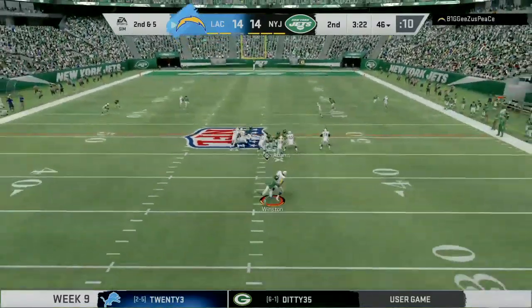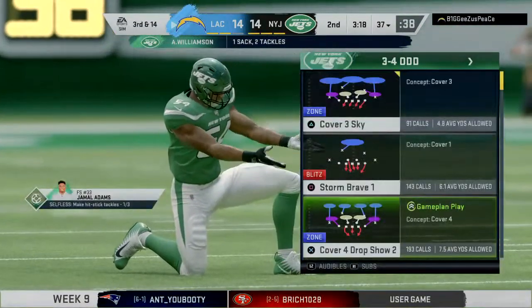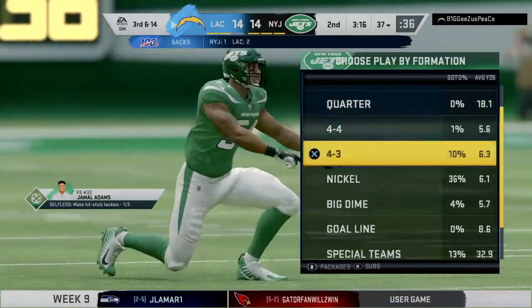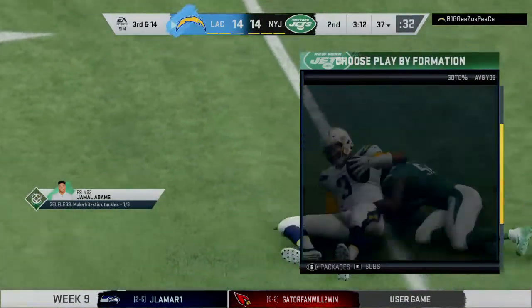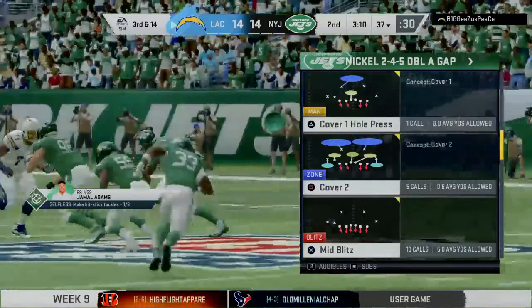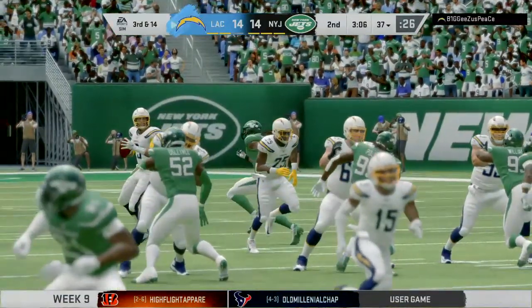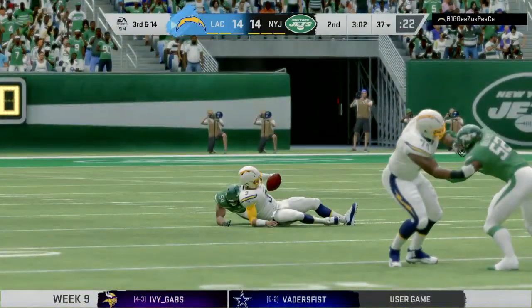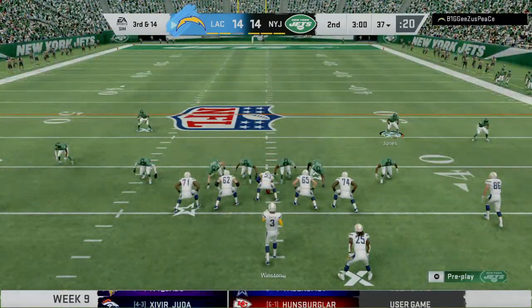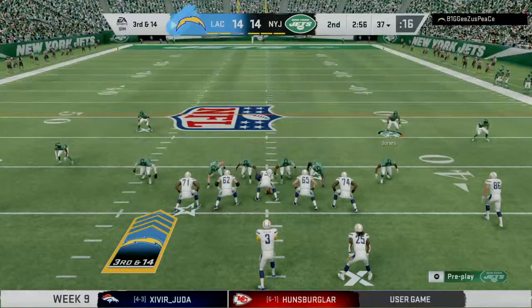They go play action. Winston under a heavy rush, and down he goes. Avery Williamson came in there hard on the blitz and got him down 9 yards behind the line of scrimmage. The Chargers on third down. They've hit 2 for 4 thus far. This is 3rd and 14.